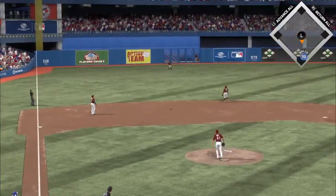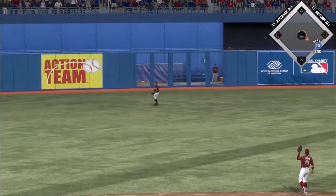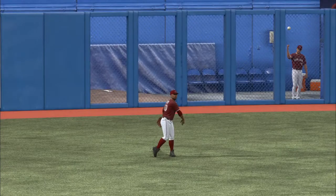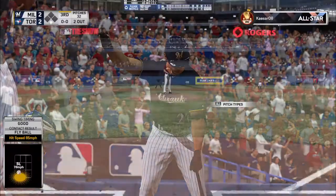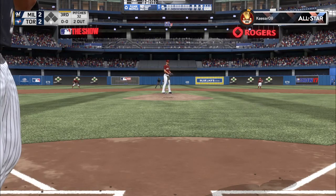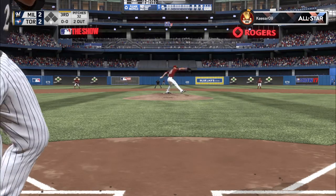Hit in the air to left. Betts has a read on it. Two gone. So two away in the Brewers half of the third, and set to stand in the ultra dangerous Giancarlo Stanton.